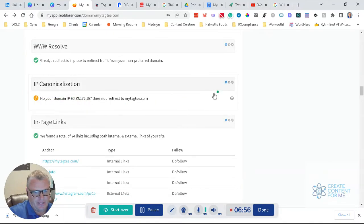This is just something that can be done in the back end of your web. It's not crucially important, and it's fairly easy to solve.